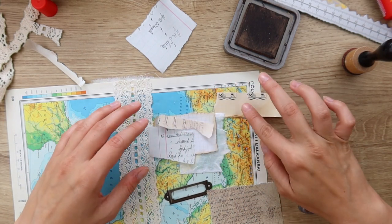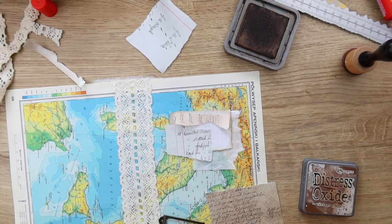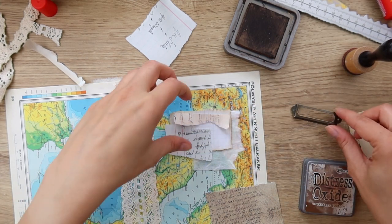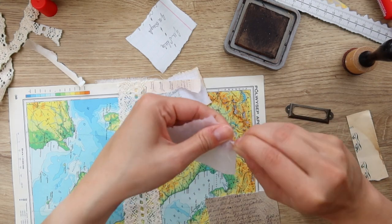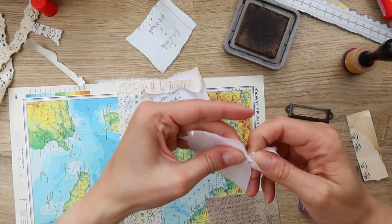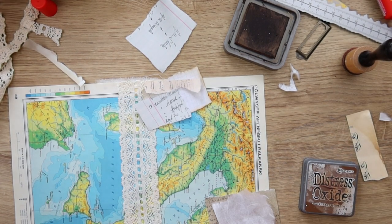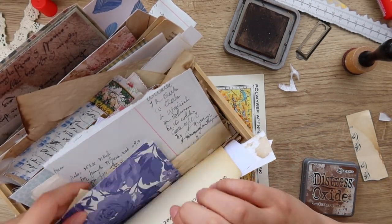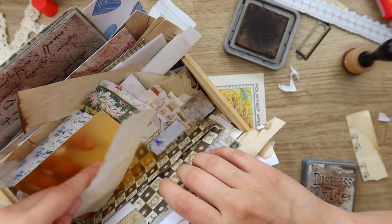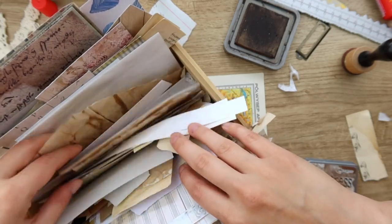Maybe. I think I quite like it. Then my label would go here. I just think for this one, I want to tear those edges a little bit more, at least those that are going to be visible. And then for the other scraps, I just want to ink everything. Ooh, do I have any tea-stained doilies or something like that? Some pieces. Maybe not here, but I should have some for sure.